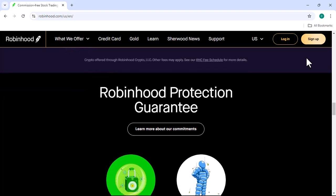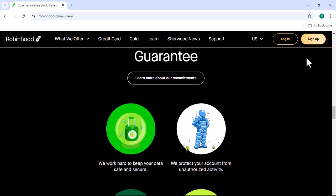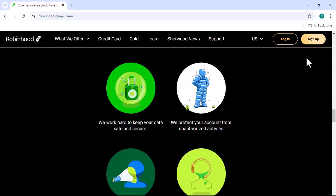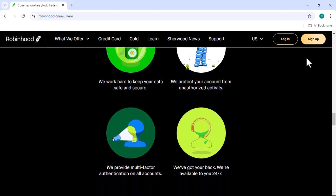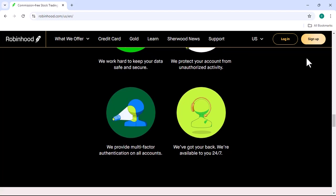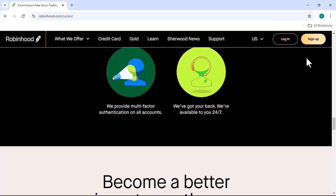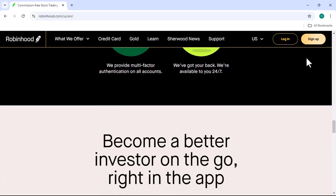We're talking about US-listed stocks, which means you can buy and sell shares of companies like Apple, Google, Tesla, and pretty much any other company listed on major American exchanges. You can also trade exchange-traded funds, or ETFs, which are basically baskets of stocks that track a particular index or sector. This allows for diversification without having to pick individual stocks.